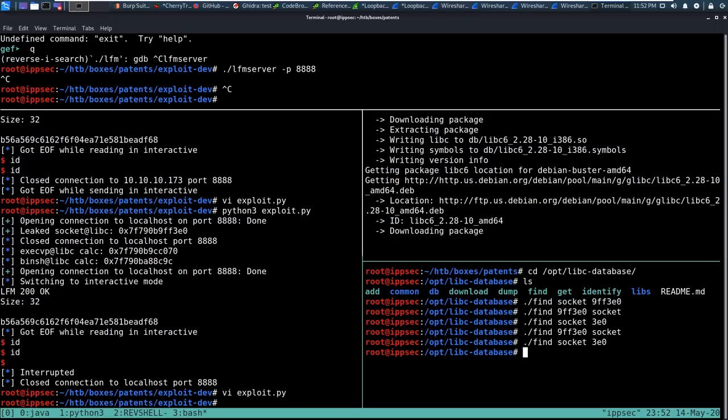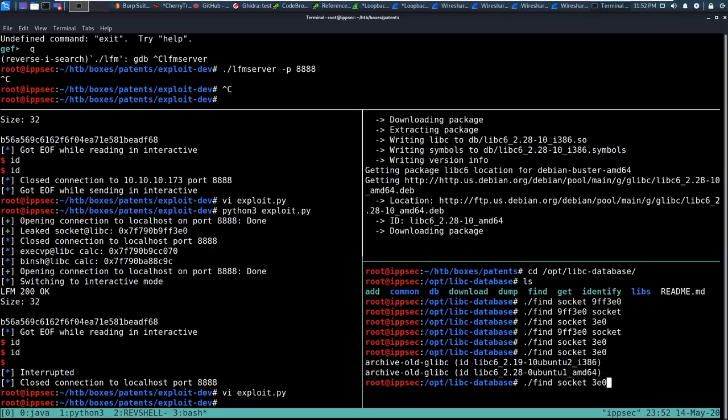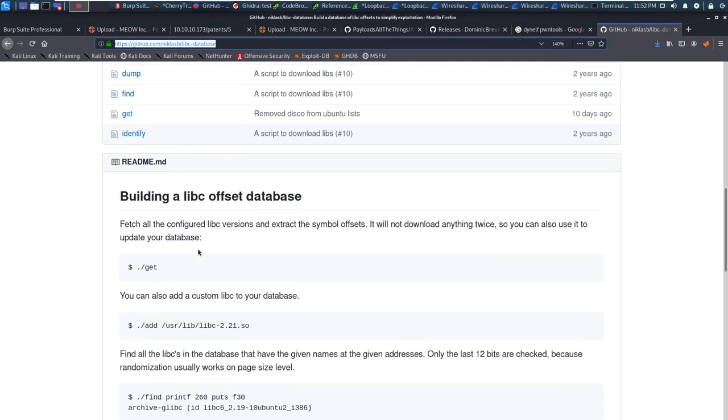It's just started going slow. So we're going to try this again. And it looks like we do find it. So with this tool, you don't give it the full address. You just give it the last few characters. And I think it said that in this README.